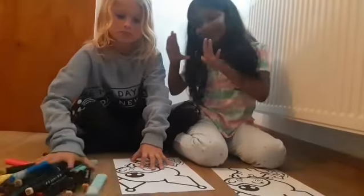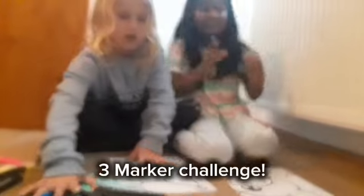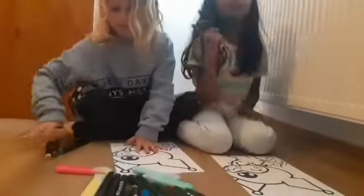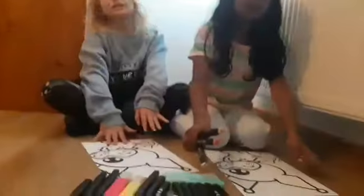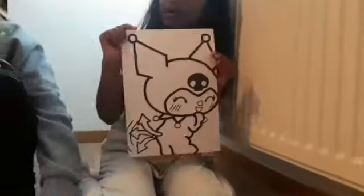We're gonna play Toy Market Challenge. And the rules are, you need a collector art, then you need to pick three colors, and those three colors you can only use for the picture. And we have this picture, and my sister is gonna shuffle all the colors. Okay, let's start. You can open this thing, yeah.